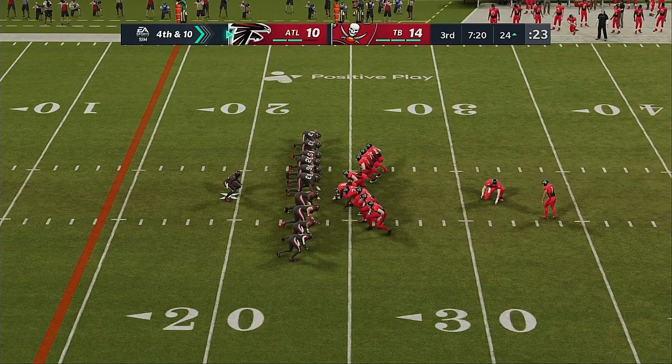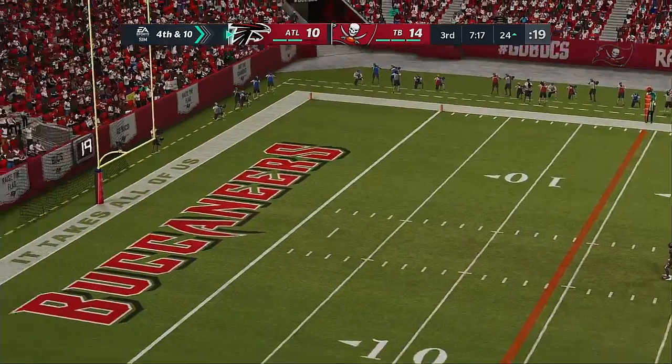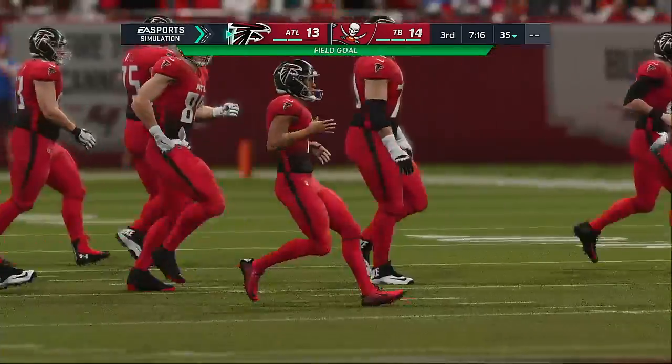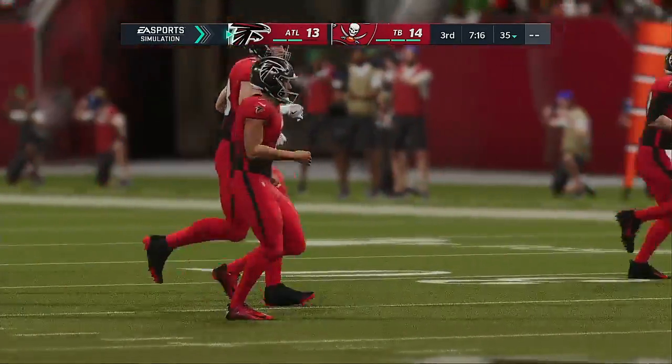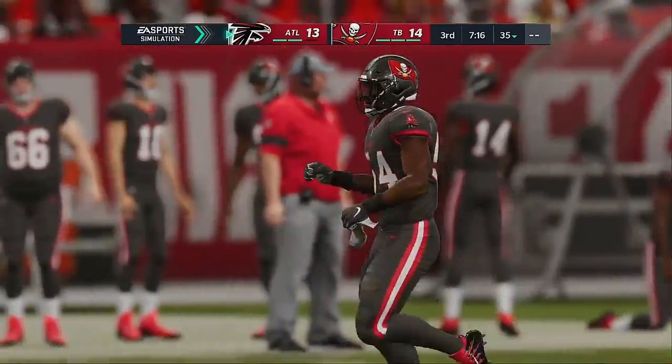And for the second time tonight, this field goal unit comes out here. He connected on his first, this from 41. And his kick here is good. And the lead is down to one now at 14-13. So in the end, they had the ball for 10 plays, but the drive gets them three, not six.